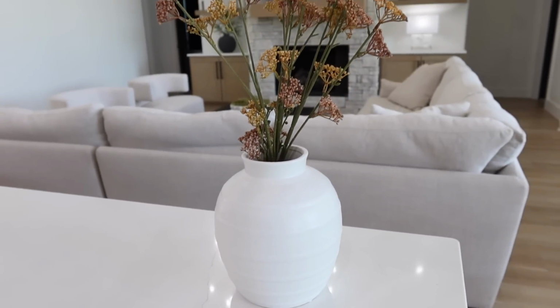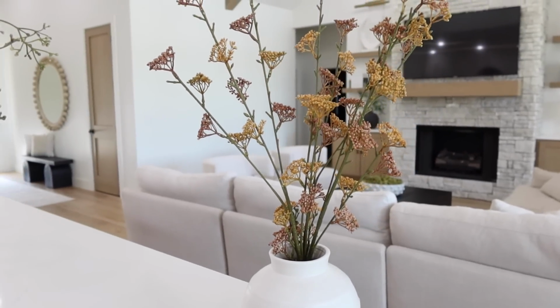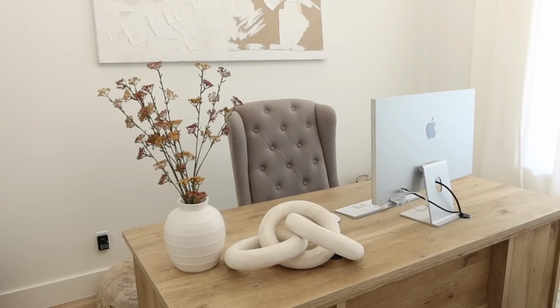I love the idea of putting these together, maybe even one more. I have a thing for threes, but you could do a candle or something else, put these on a tray. You could put flowers in one, but not the other to keep it really simple. But I feel like both of these go well together, or you can have them separate in different areas.